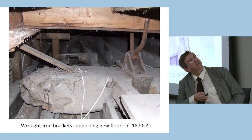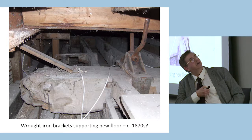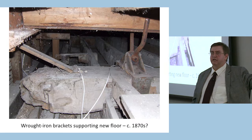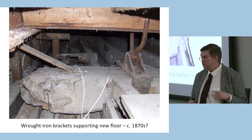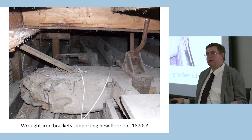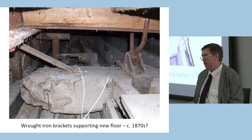And what they'd done in its place in the 1870s was add all of this ironwork, sort of brackets and braces and then plates under the floor to put a new floor on top of it to give it a sort of structure. In fact, that amazing ceiling in the great chamber, the most elaborate room that I showed you, all of that above is held up by this 1870s ironwork.